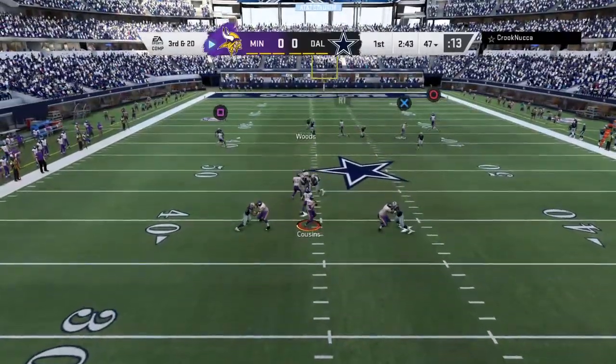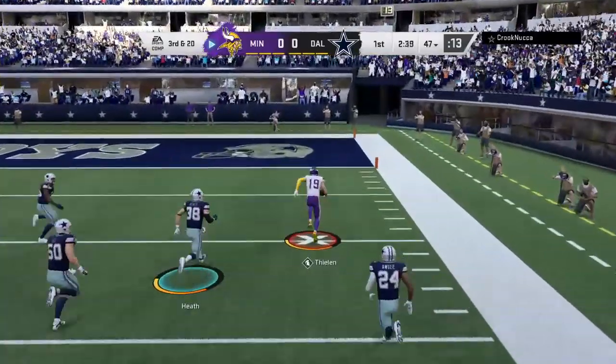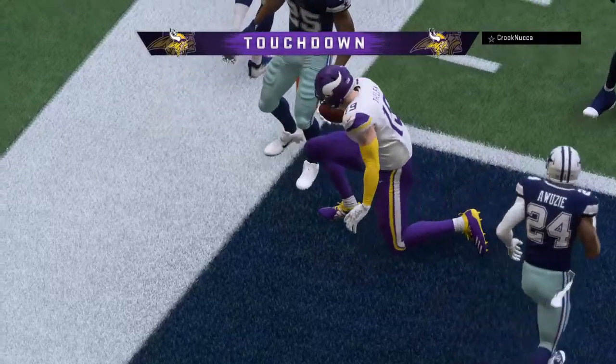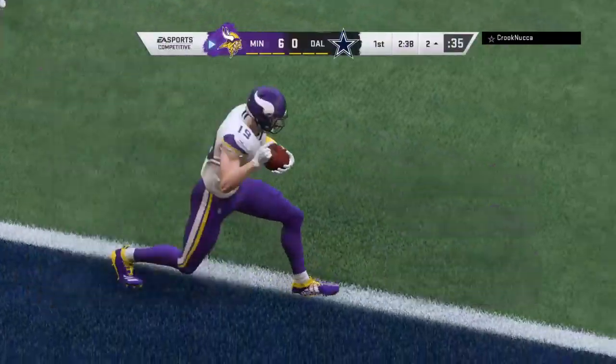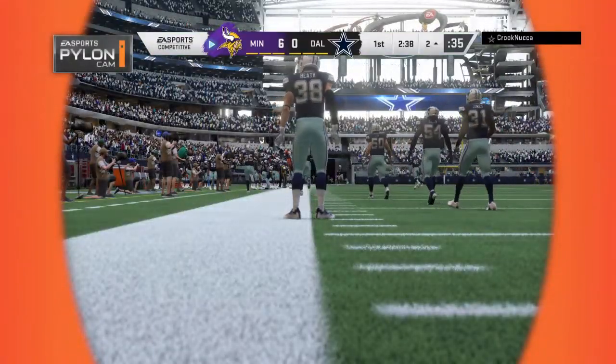Throwing, Cousins. It's caught inside the 25. Touchdown, Vikings. Adam Thielen, 53 yards, as his guys are able to strike first here in this opening quarter.